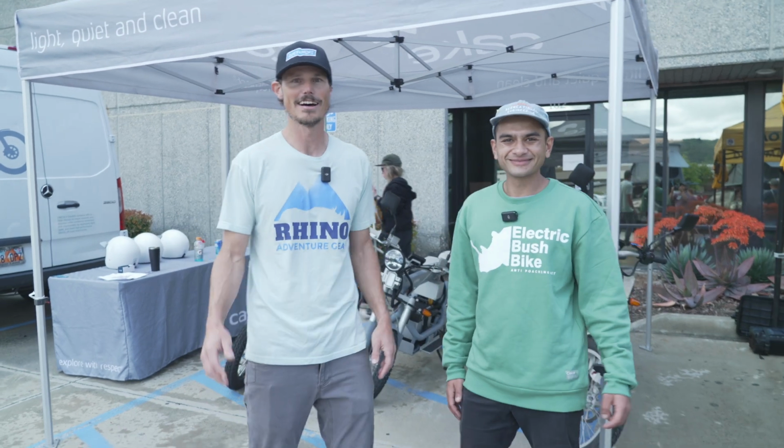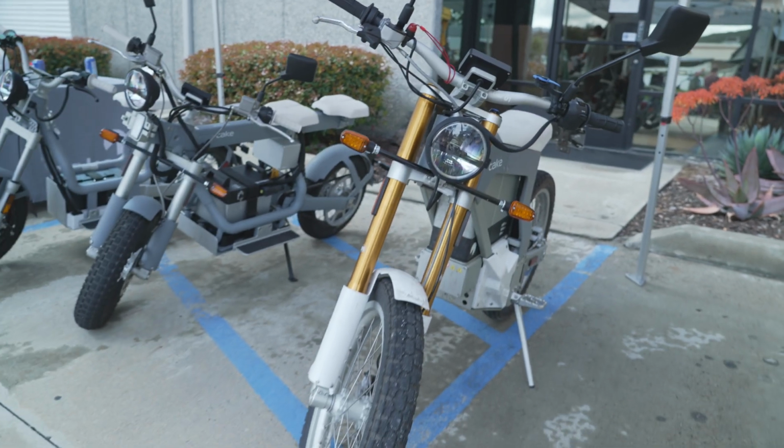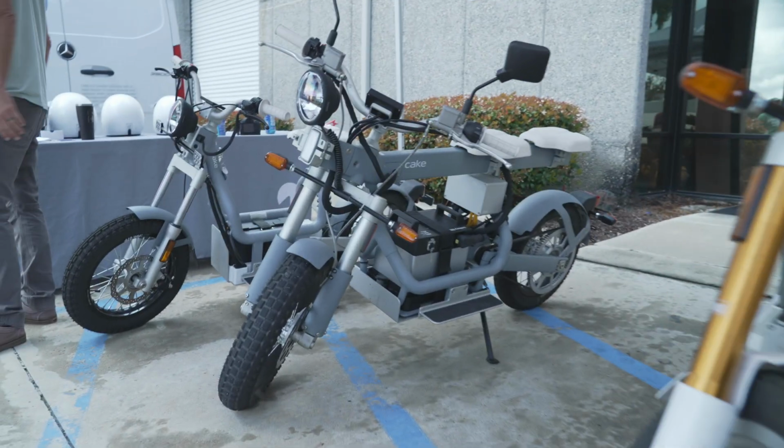All right, everybody. We've seen a lot of supers. I've got a guy here from Cake Bikes. These guys have come out, super excited. They're running test rides, but I've been able to pull them aside for a second and talk about some of these bikes. So tell me, what do we got here?